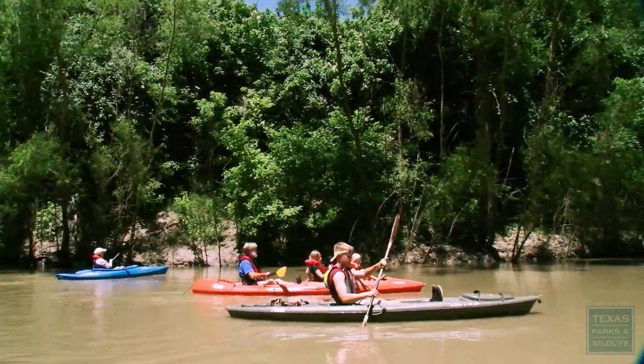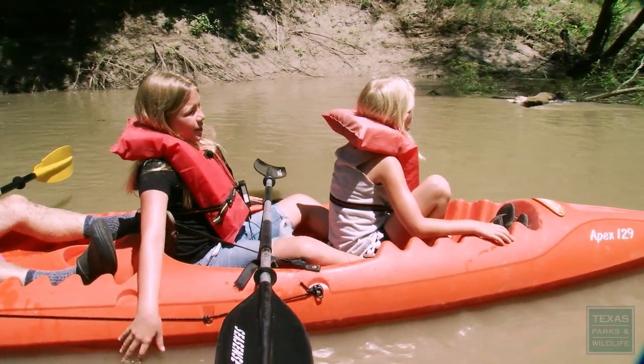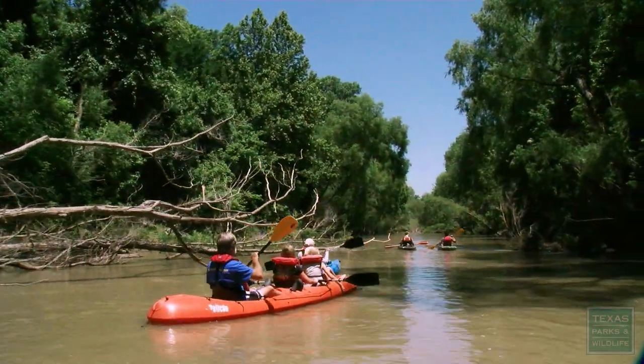It's a coastal stream, so it has muddy banks. Grass and trees grow right down to the bank. You usually see a lot of wildlife because of that. Lots of trees. Water.